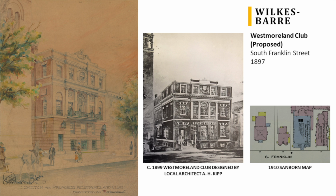Dietrich's design that was proposed is the watercolor that you see on the left. He did not win out of those 4. And it actually went to a local architect by the name of A.H. Kipp, who was from Wilkes-Barre. And so you can see his watercolor that basically won the competition. And then just in the drawing of the map that you see here, the Sanborn map from 1910, the Westmoreland Club, as it was constructed originally, is the building to the far right, and then on the far left is the Shoemaker House.